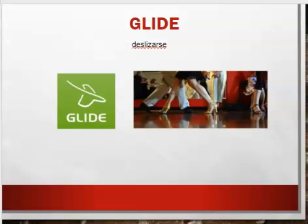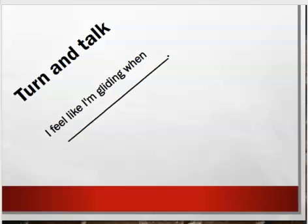Our next word is glide. The dancers seemed to glide across the dance floor. Glide means to move smoothly. Anything that flows smoothly is said to glide. It usually is describing a movement. You turn and talk. I feel like I'm gliding when... The connection to our story is that they glide through the air like birds.